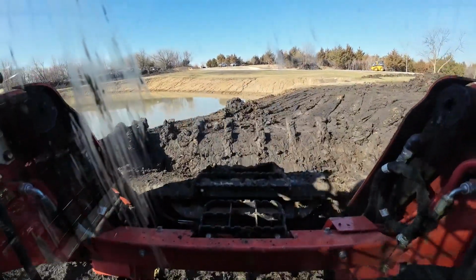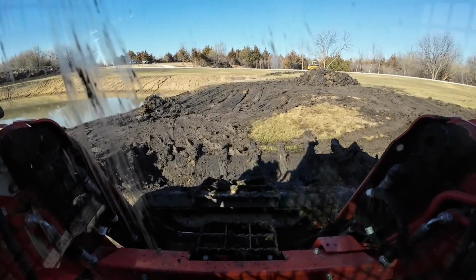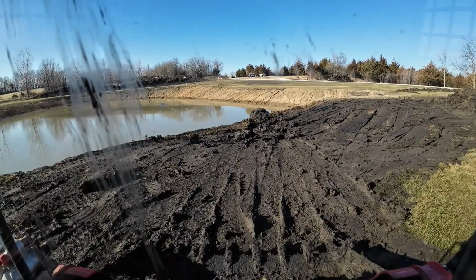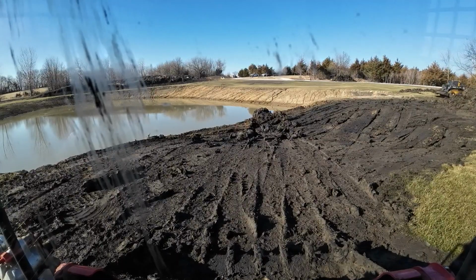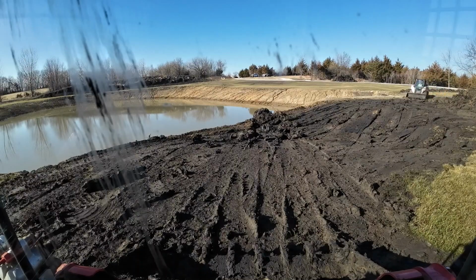I mean, I know that stuff's mucky, but come on. You're going to make it to where I can't track around without bogging down. But anyways, there's no way I can get that stuff out. So I'm going to have to bring the excavator, because I'd like to get that cove dug down to that water line and just lay it back, pull it back from the water line, and then kind of come up from there.